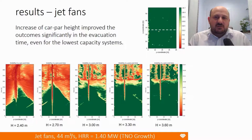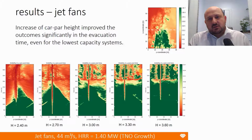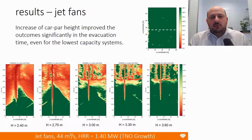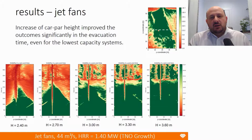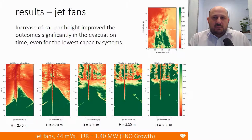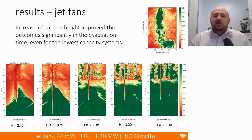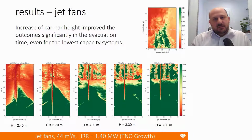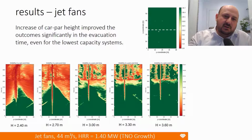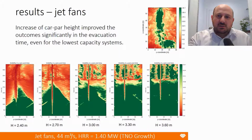We expected that a lower ceiling will increase the velocity of airflow in the car park, and the lower ceiling will provide better conditions than the higher ones for a constant exhaust volume. But it seems that the lower temperature that you have in higher car parks is more important. We'll look into that in more detail, but so far it seems the same effects are present in jet fan systems, that car height really increases the safety.